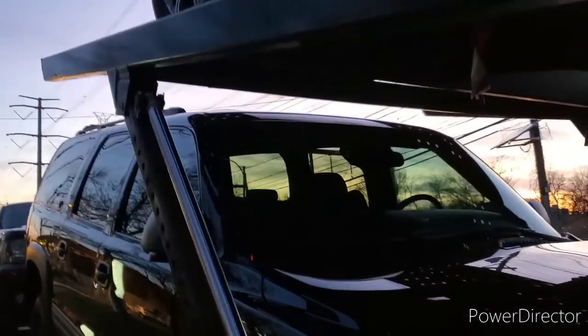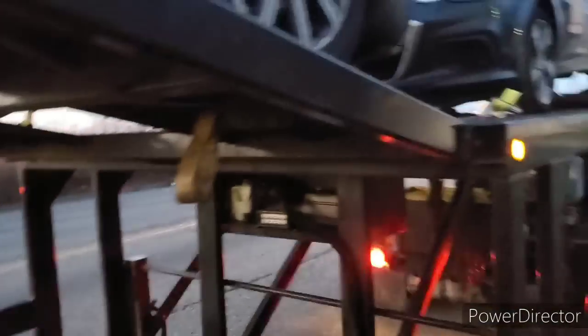I have a good bit of clearance, but it is a 2500 Suburban. So everything else is strapped real good. That's what I got there. The back one does have three.